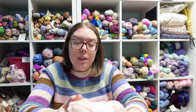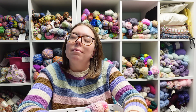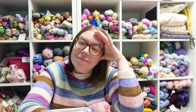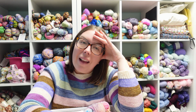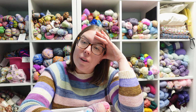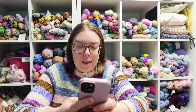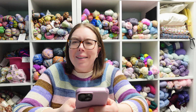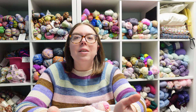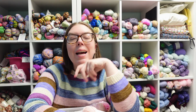I really want to knit, what is it called? Samantha Guerin. I'm going to put it down below. I've knit one. I've already knit one. Michelle's knitting one right now. It's gonna irritate me. Salty air tea. I don't know why that just left my brain, the salty air tea. I really want to knit that.